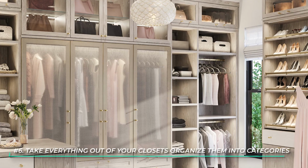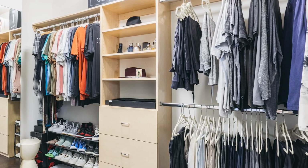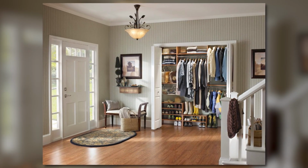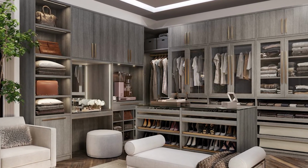6. Take everything out of your closets. Organize them into categories. Organizing your closets and drawers into categories can help declutter your living space. This will make your living room feel more spacious and open. It will also be easier to find things when they are organized into categories.